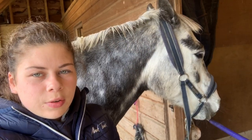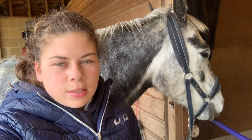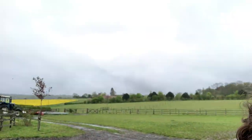It's like an unaffiliated eventing series that is running this year, so I thought it'd be good to take Harry to some nice local unaffiliated ones. Got a very late time, so it's currently like 20 past 11. His dressage isn't till 2:30, so I've just got him in. It's a bit of a grey day.